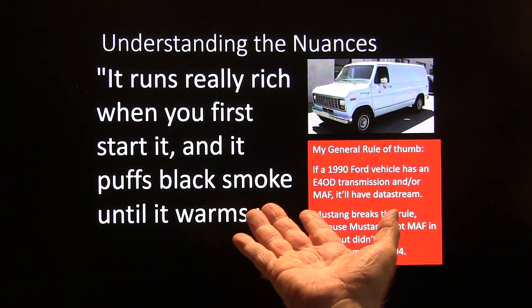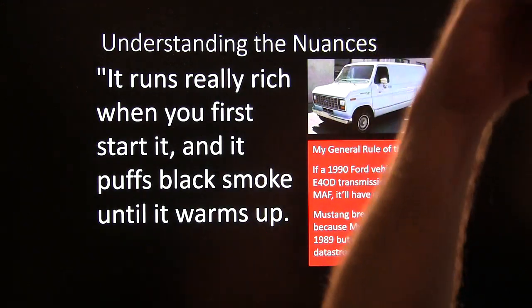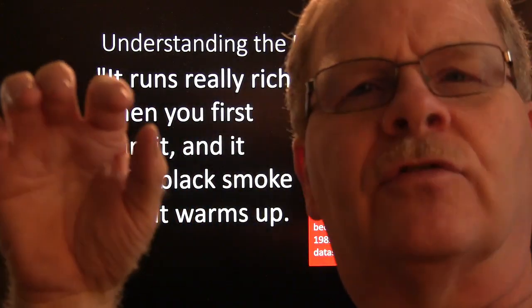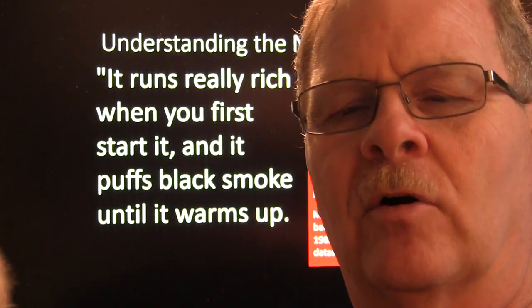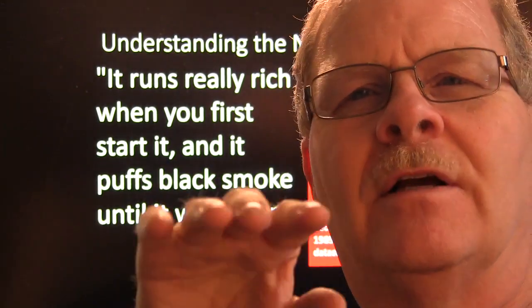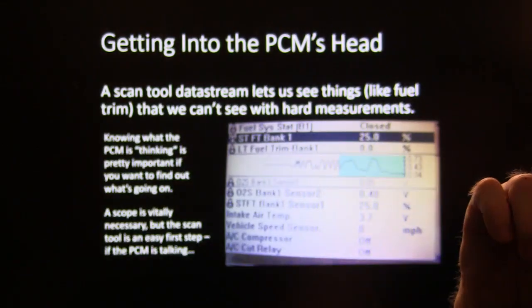This one here, he said it ran rich when you first started it, puffs black smoke till it warms up. He didn't have data stream, he didn't think. He did. When I found out on those Fords, whenever they started having to reprogram it for like the E4OD transmission shift or something like that, they would go ahead and put data stream in there. Well, this one here had an AOD.